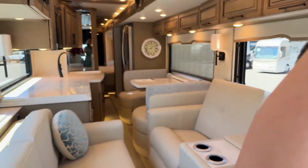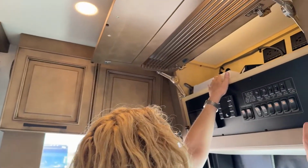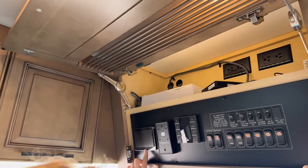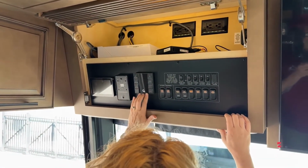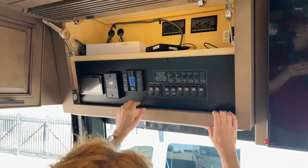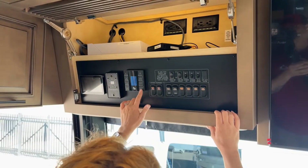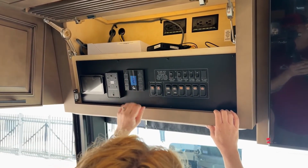Okay, we'll check out this front area real quick. We've got our Starlink box up here, our energy controller here. This is going to be your Girard awning controller, and if you're curious, it just unlocks, turns it on, and then channel 1 would be the first one, channel 2 is the second, out, in, and light. That's what that is there.